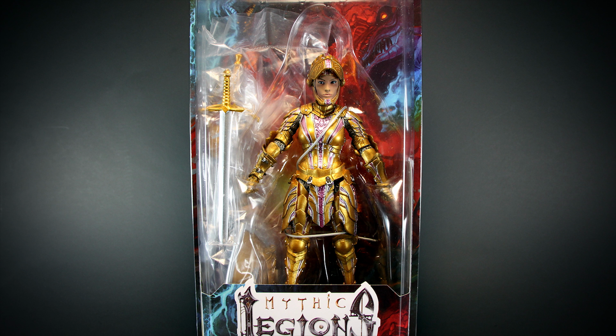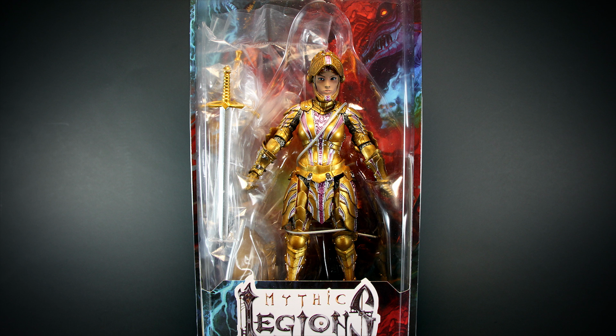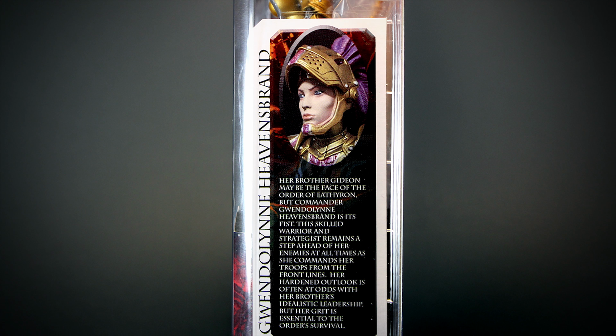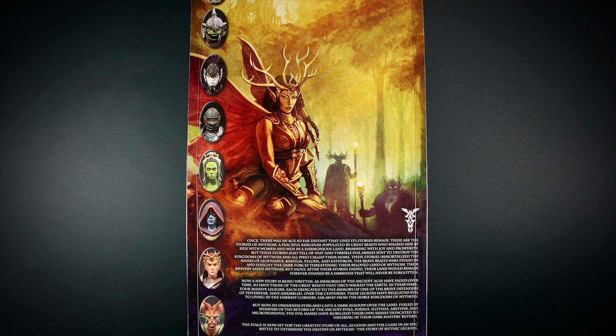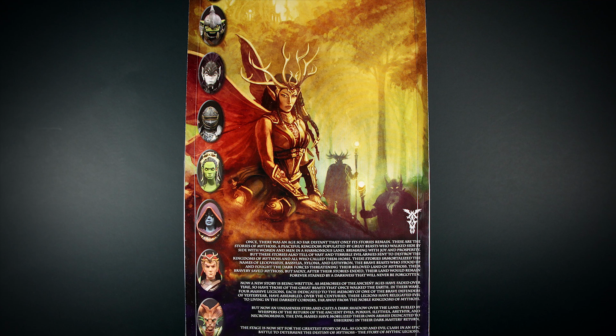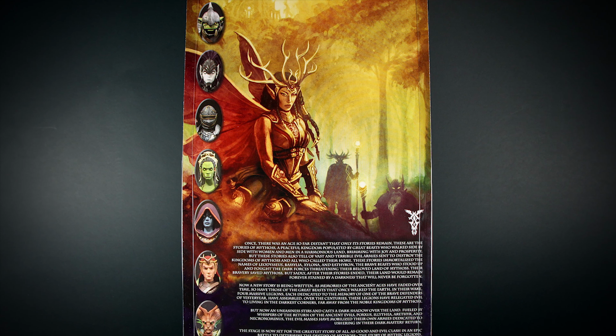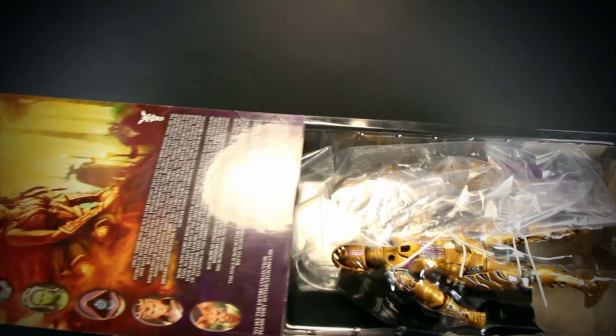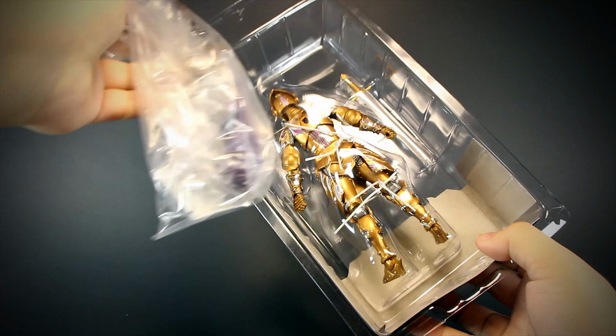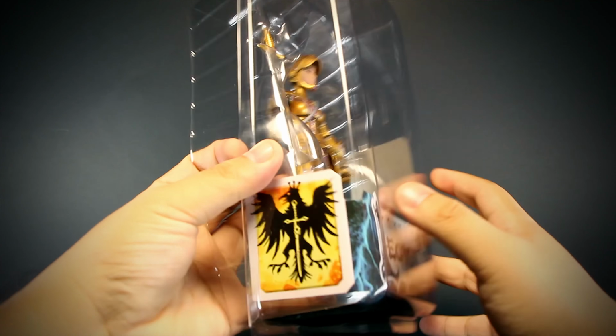We have Gwendolynne Heavensbrand up for review. On the side of the package, we have a short paragraph on Gwendolynne's background. The back of the package features new art from the 2.0 release, along with a few paragraphs of lore. Let's get her out. Mythic Legions are packaged in a collector-friendly packaging, making them easy to remove or to put back into storage.